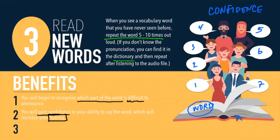All right, and finally, you will become more familiar with the word. Your reading skill is connected with your knowledge of vocabulary and also with your fluency. They go hand in hand, okay? All right, so again, method 3, read new words.